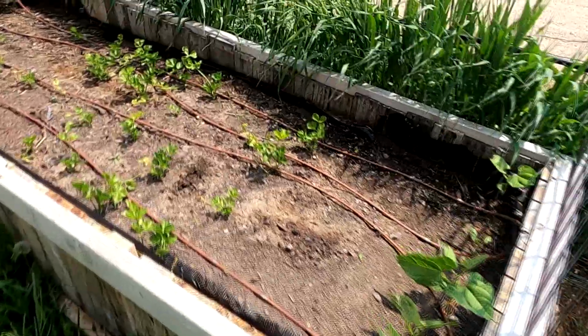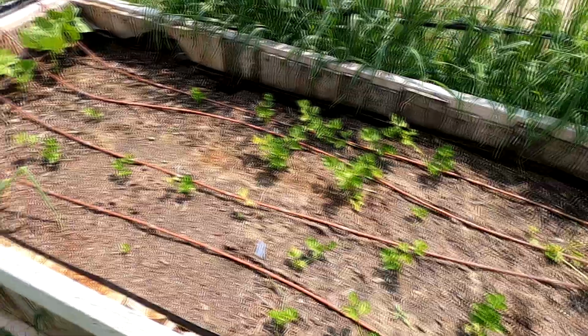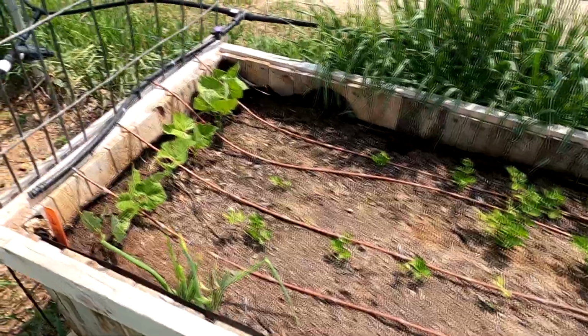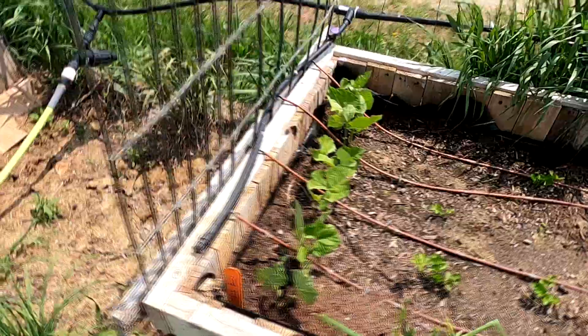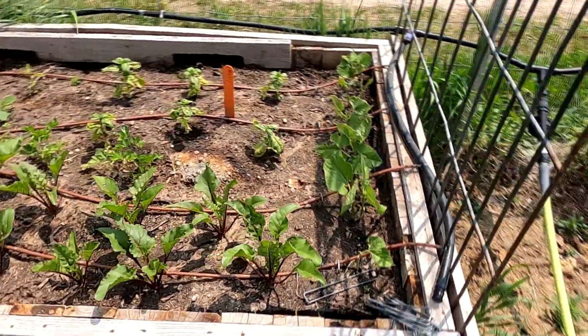And in this one I have more dry beans. Then I have my celery, and I definitely need to turn the irrigation on these. They dry out so easy. More dry beans to trellis. This one I have my dry beans.